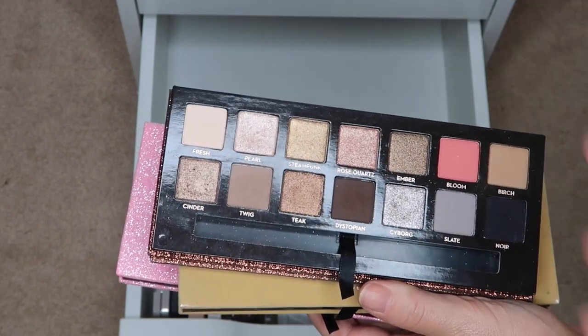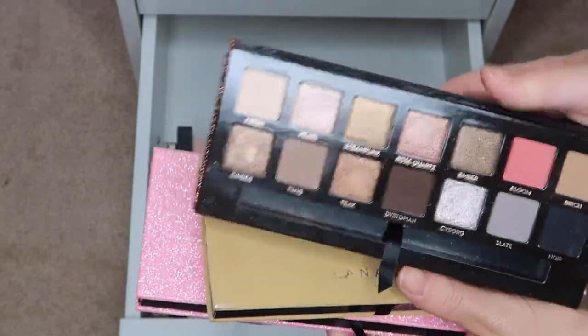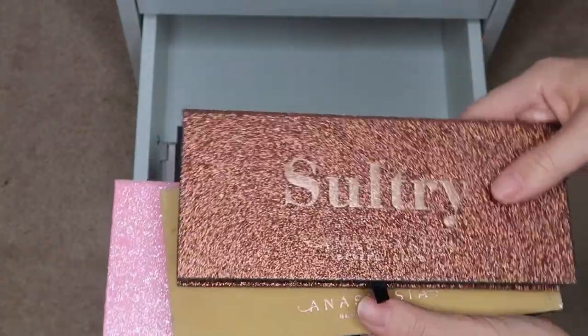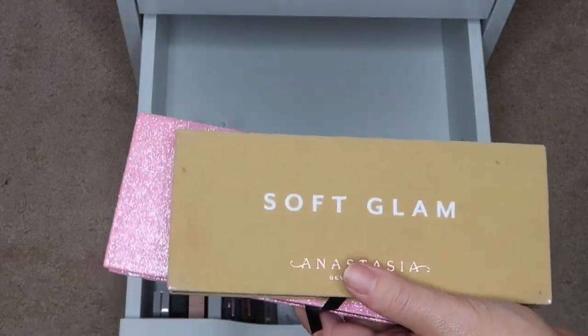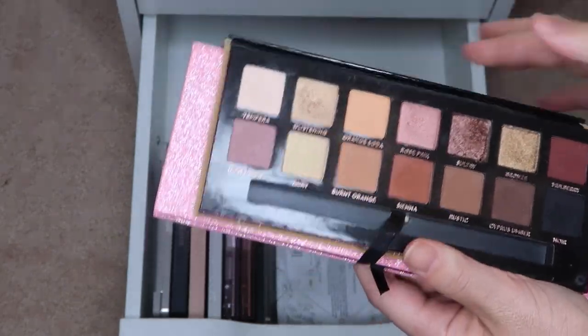It's so stunning. Every single time I use this palette, I love the way that my makeup turns out. So I honestly use this sparingly because I know it's a lot harder to get now, and I love it so much. Like, honestly, I will regret the day that that falls out of my collection and I can't get it again. Soft Glam, much the same.